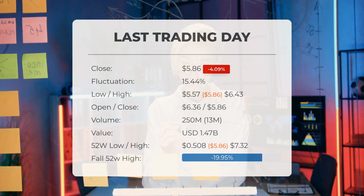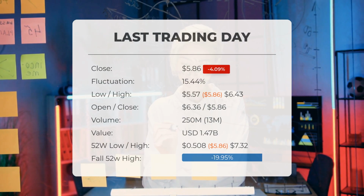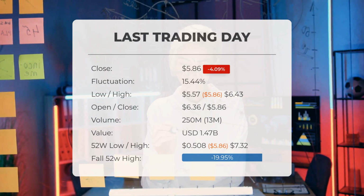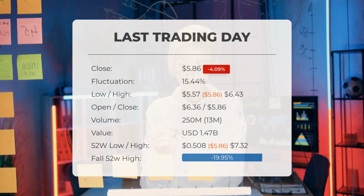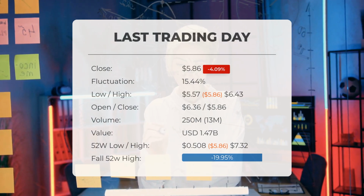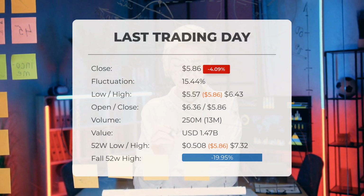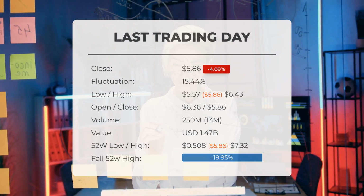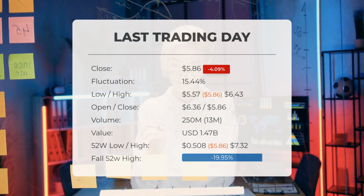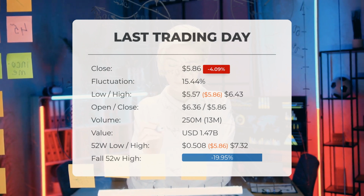Looking back over the past 52 weeks, the highest stock price reached was $7.32, while the lowest was 50.8 cents. Currently, the price stands at 19.95% or $1.46 below the 52-week high and 85.07% or $33.38 below the all-time high recorded on the 11th of February, 2021, when the price peaked at $39.24.